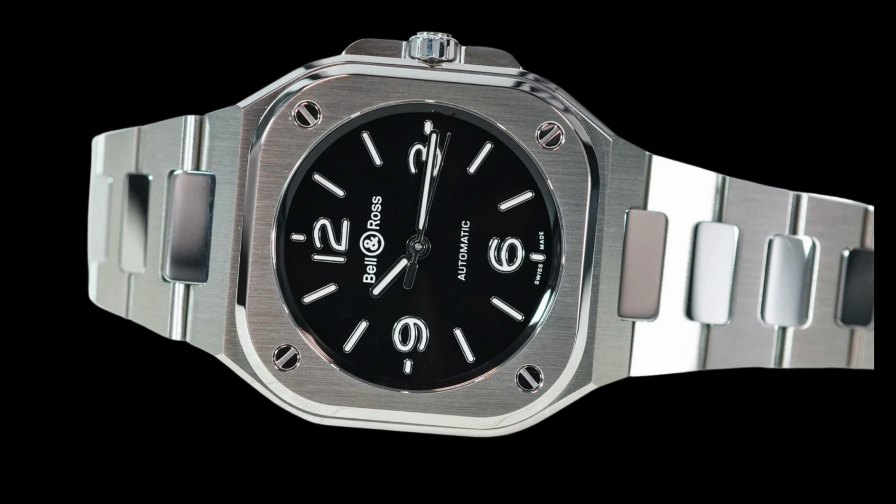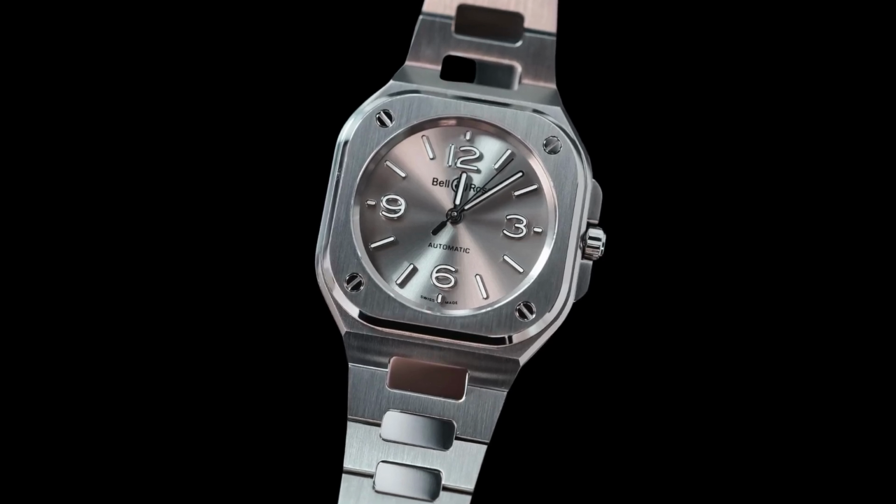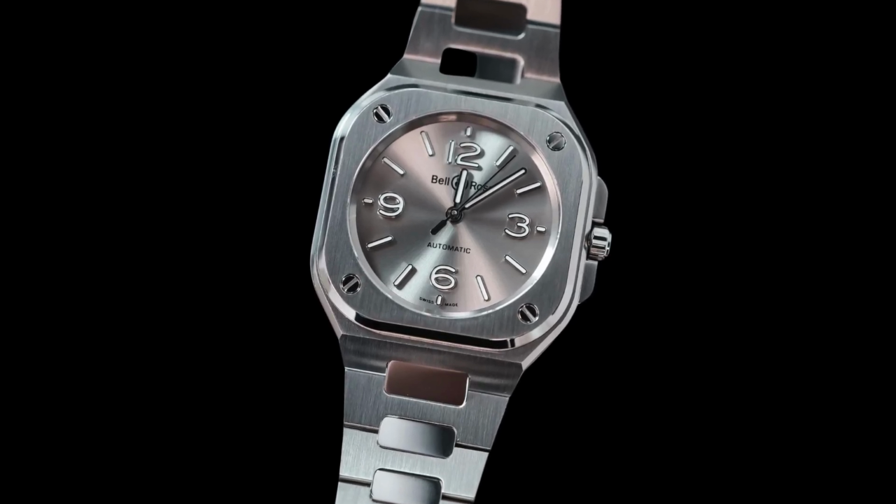Well, let's think about the core look first. That integrated design, the way the case and bracelet flow together, that's crucial for the BR-05, isn't it? That whole luxury sports watch vibe. Totally. That seamless line. And they definitely kept that for the 36 millimeter. You know how that first bracelet link is actually part of the case? Yeah, it's not just tacked on. Exactly. That's fundamental for that unified, streamlined look. It feels like one piece.